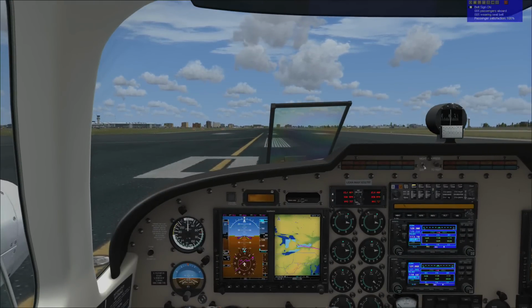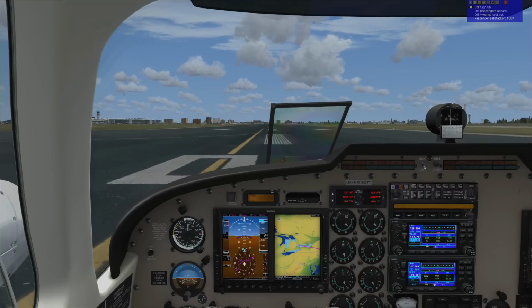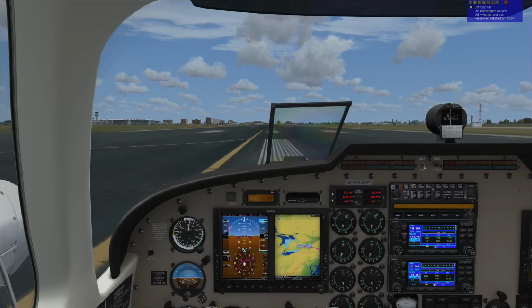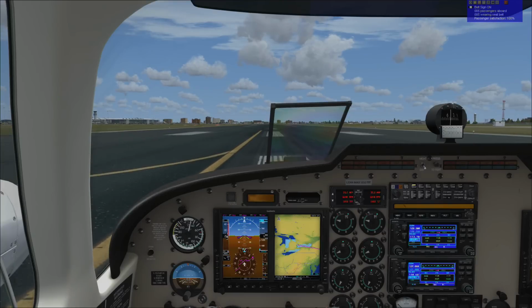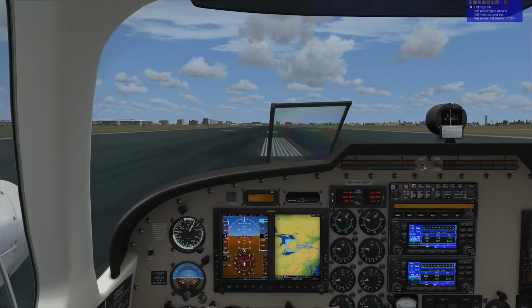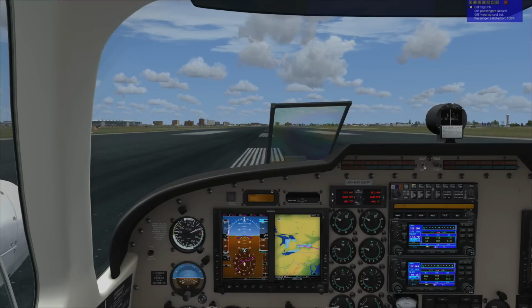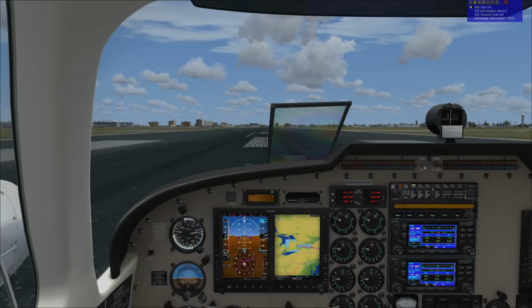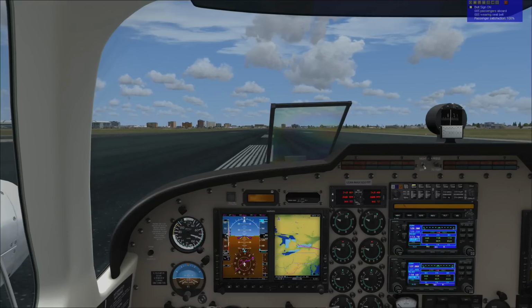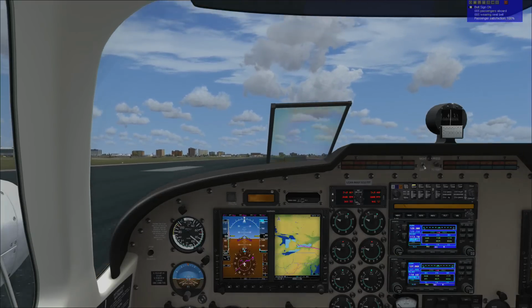Parking brake is off. We'll slowly advance the throttles. Alright. Passengers all have their seatbelts on. Everything is good. Alright, we're good to go ahead and take off. I believe the takeoff speed is about 78 knots, I believe I was reading, although I'm not sure how much weight that was including. So I'm going to go a little bit over it. Alright, we'll see if we can't get off the ground.